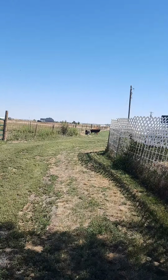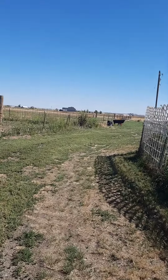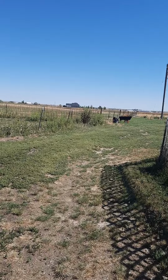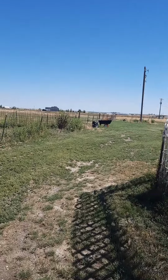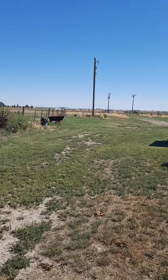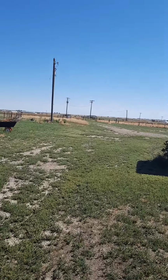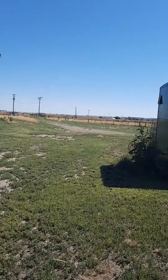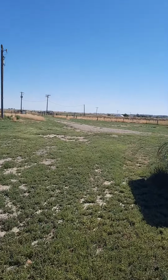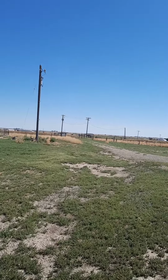So I mowed everything around the house, but with the monsoonal rains, everything's coming back really fast. Usually I do the last mowing the end of June. I've done some pruning. You can see some cut branches there ready to be hauled out to the big compost area at the bottom of the field. And we'll go take a look in the garden now.